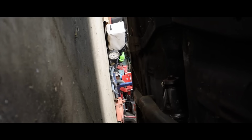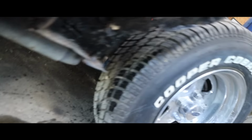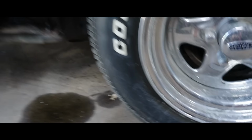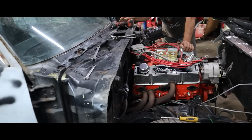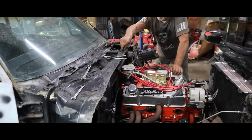The floors look... Oh, that one's been replaced. Which, not a big deal. Looks like they used an actual floor pan in it. So that's cool. Oh, I need to... Yeah, there's one nut for the trans mount. I'll get that out. And then everything should be able to try and whale this thing out of here all in one.